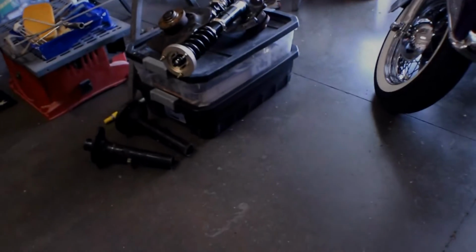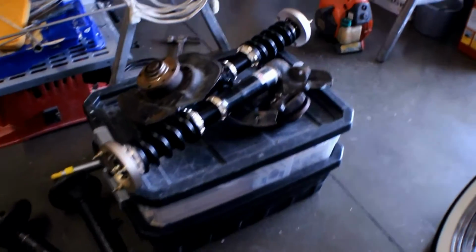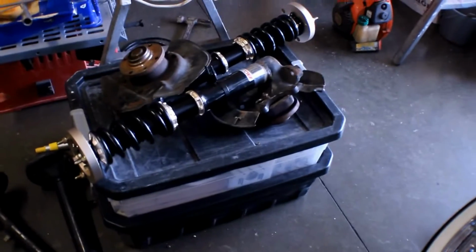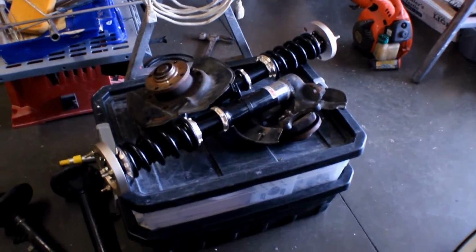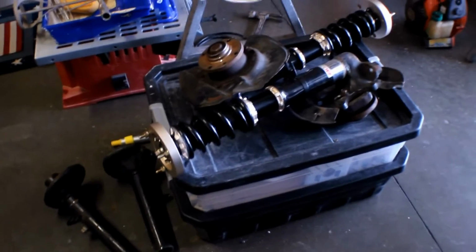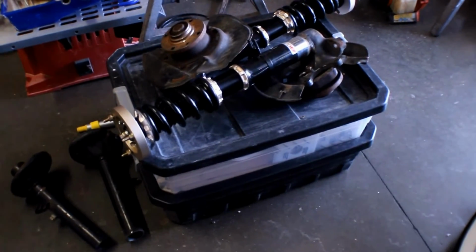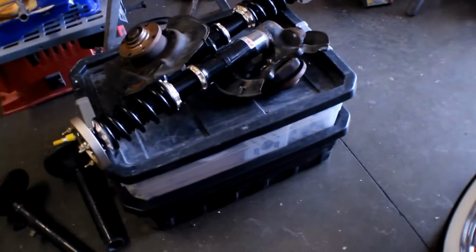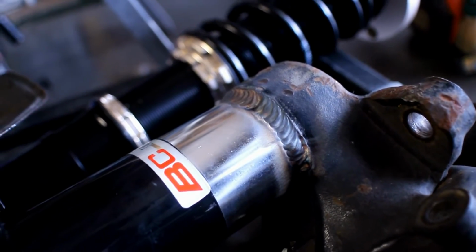Okay, so just going to throw this little clip in. Gave my welder buddy the spindles yesterday, and then the bottom part of the coils, just the bottom little cap, and he welded them up today. So I went to pick them up and put the coil inside of the sleeve. I'm not sure how low I'm going to go yet until I get the car on the ground. He did a really good job on the welding. Try to zoom in on the bead. He did a really good job on the beads.